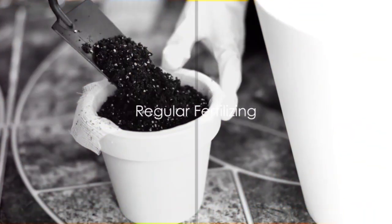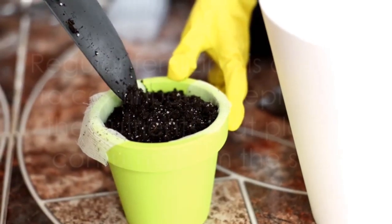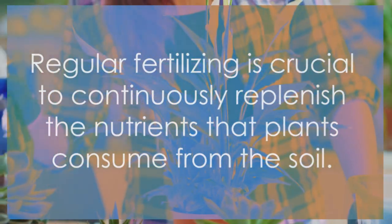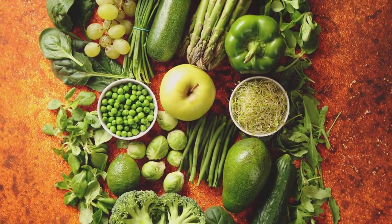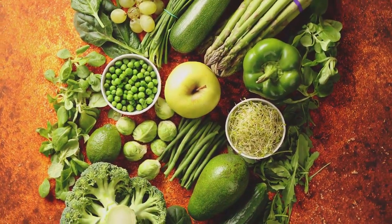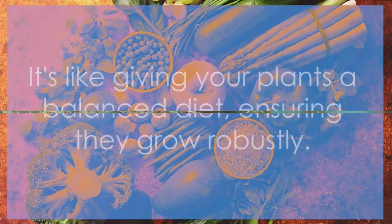Our sixth technique is about feeding your plants. Regular fertilizing is crucial to continuously replenish the nutrients that plants consume from the soil. It's like giving your plants a balanced diet, ensuring they grow robustly. Feed your plants regularly for optimum growth.